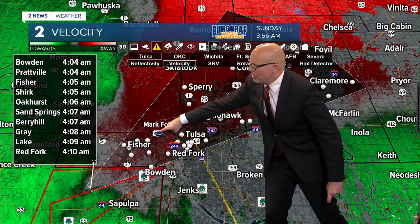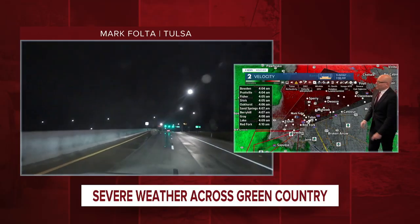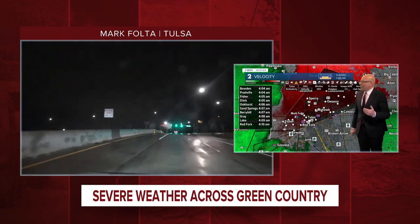Right there is Mark here. You can see the GPS. He's right here on Highway 412 working to get in position. There you can see the lightning flashing from his vantage point as well.